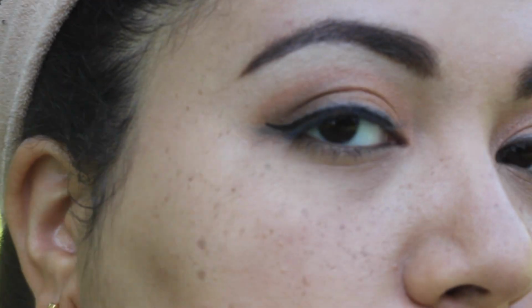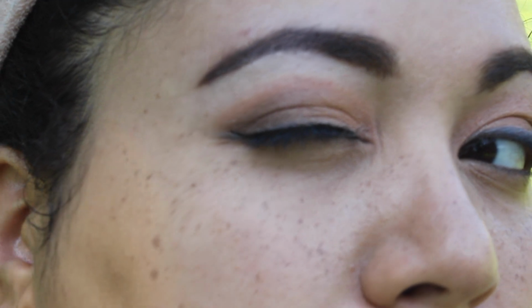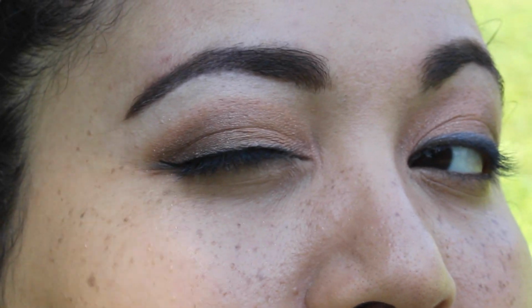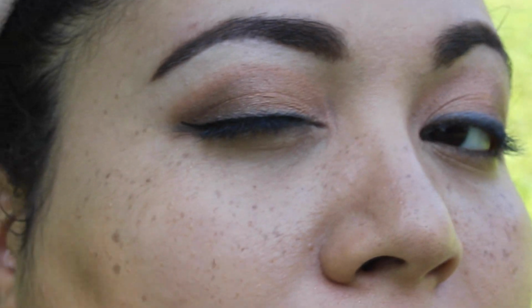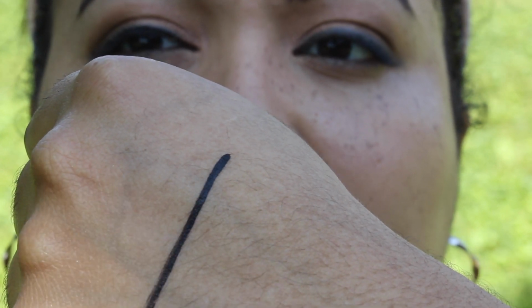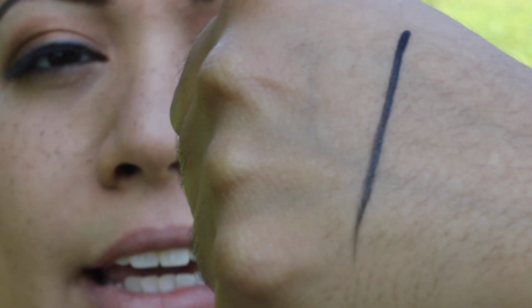It did pretty good. Did you see that? Along with the bug that just crawled across the lens. But can you see that? Can you see how nice and matte it went on? I think it did a pretty good job. I'll do a little swipe here. See the hand? I mean, that is a nice, matte black.